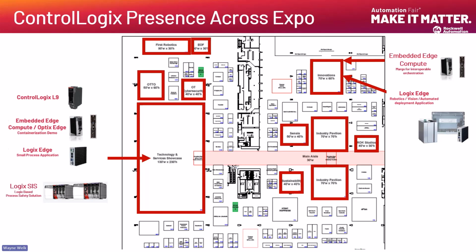The other one is Logix Edge, and that's another teaser thing where a lot of details aren't quite known yet. They will be showing it off at Automation Fair, and this is going to basically be a containerized Logix engine that we could put on an embedded PC. So basically, taking your Logix, being able to put a Logix program on an embedded PC. A lot of details not known there yet, but it'll be interesting to see that demonstrated on the show floor. And Logix SIS, which again we'll talk about in a moment. You can also see that the embedded edge compute and Logix Edge will also be shown off in the innovations booth. The innovations booth is usually where a lot of the cutting edge future technologies are shown off as well. So definitely those two booths will be very interesting to visit and see what's going on in those exhibits.